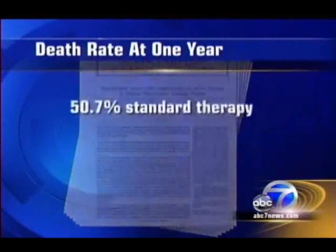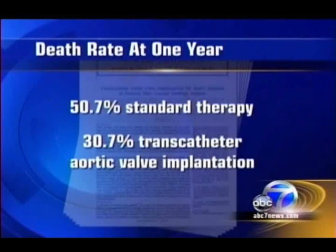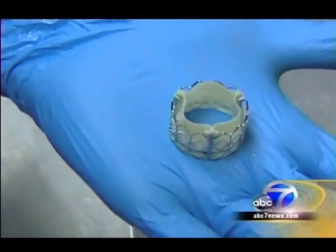At 1 year, half the patients in the standard care group had died, compared to 30% among those who had the transcatheter procedure. So we had an absolute difference in death rate at 1 year of 20%. The best way to understand that is it took only 5 patients needed to be treated to save one life.